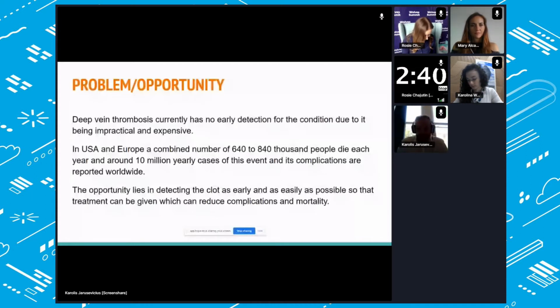However, for some reason, these diseases are not screened before symptoms arise for the patient. This is due to the fact that the screening is very complicated and expensive and requires an operator. Therefore, the opportunity lies in detecting the diseases as quickly, as cheaply, and as easily as possible.